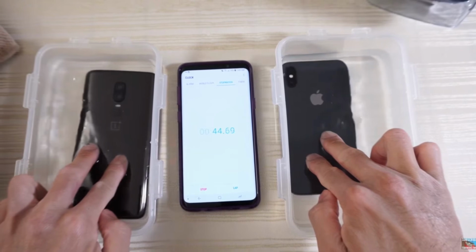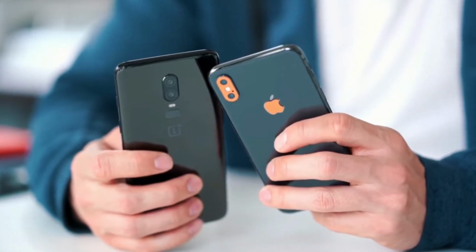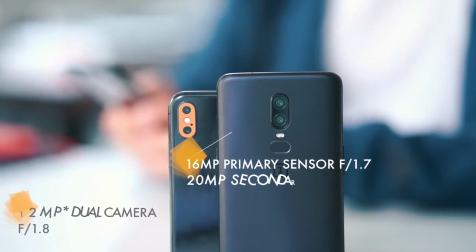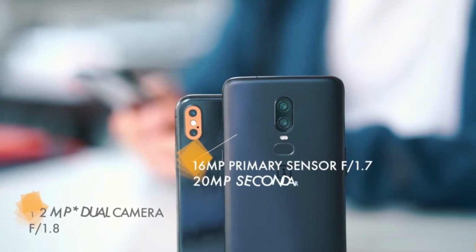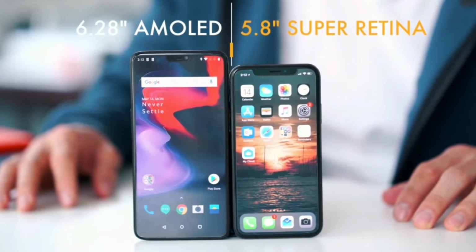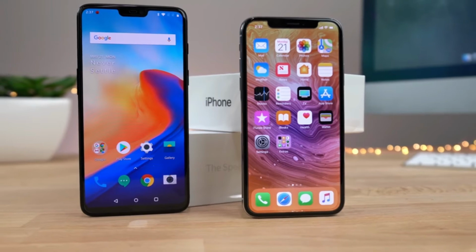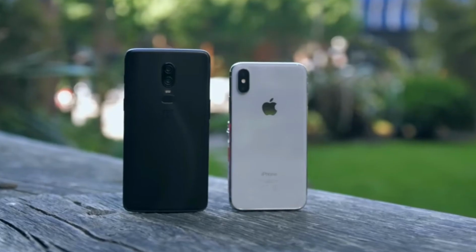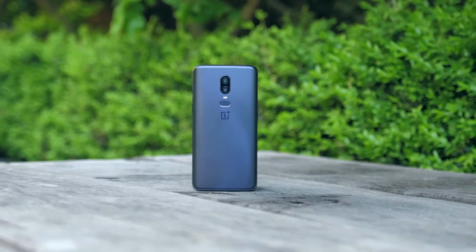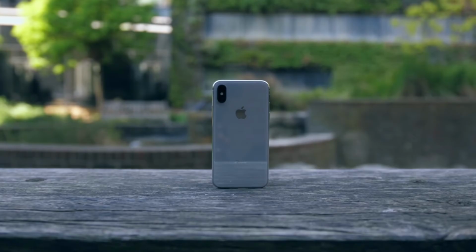When it comes to daily use, both phones handled all my favorite apps and games without skipping a beat. I actually felt the iPhone X sometimes took a little longer to load up apps, though that's hard to accurately measure. Real-world use is very similar here, though the iPhone X actually scored a bit better in Geekbench 4 with a score of 10,100, versus the OnePlus 6 with 8,967.